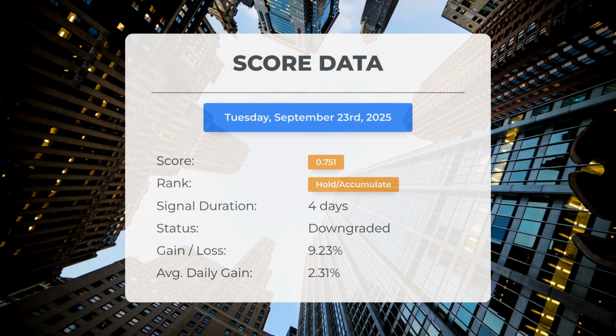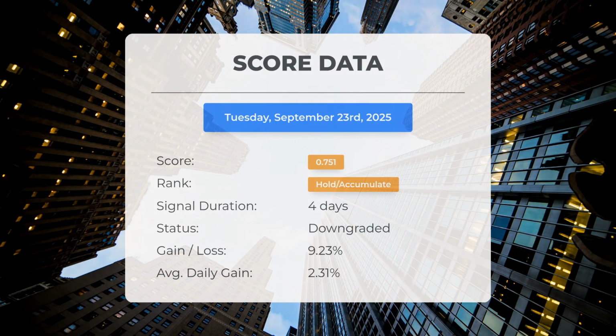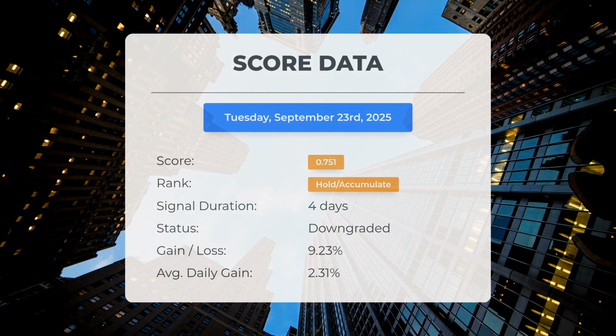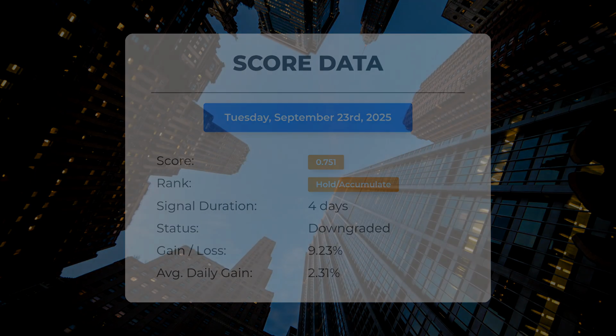Since the 18th of September 2025, our system has categorized NuScale Power as a hold or accumulate, assigning it a score of 0.75. Now, let's examine the stock's performance during this time frame. Throughout this period, the stock has exceeded our expectations, achieving a gain of 9.23% since we initially recommended purchasing NuScale Power 4 days ago. This results in an average return of 2.31% per day since it was designated as hold or accumulate.